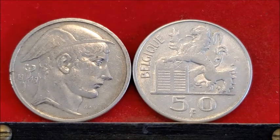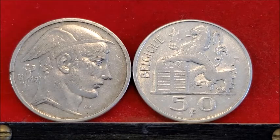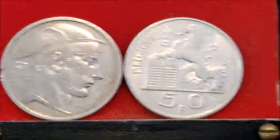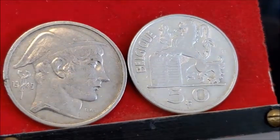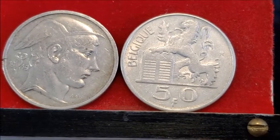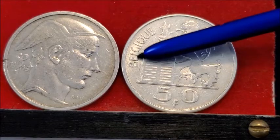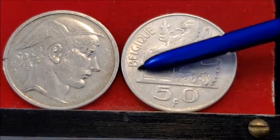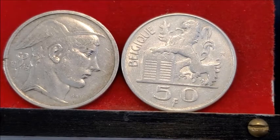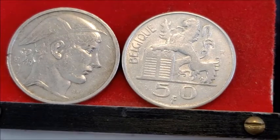All right, folks. These next two coins you're looking at here are a pair of Belgian beauties. And I know it might look a little bit like 1945, but it's definitely 1949. There you go, you can see. And these are 50 francs from Belgium. You can see right here it says Belgique, which is French for Belgium, and 50 francs down here. And these beauties are 83.5% silver, and they're just lovely coins, Christian.